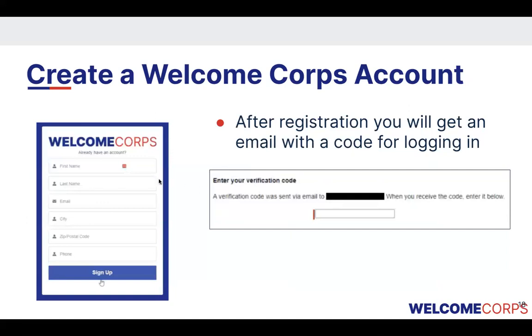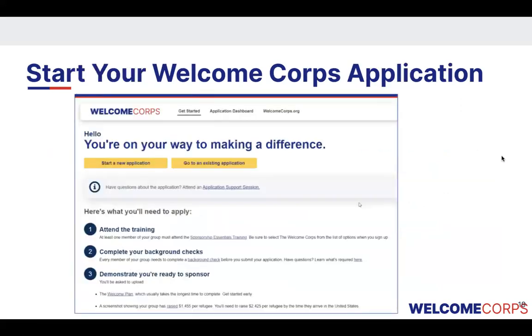After you create your account, you'll need to put in your first name, last name, email, city, zip code, and your phone number. You will get a registration code to your email, a verification code that you'll need to enter on the website. And once you do that, you will get to your Welcome Corps application dashboard. Here you will be able to start a new application, or you'll be able to go to an existing application. And as you'll see here, it also goes through the steps that you need to do to apply. It also gives you the option to attend an application support session, which you're already watching right now.